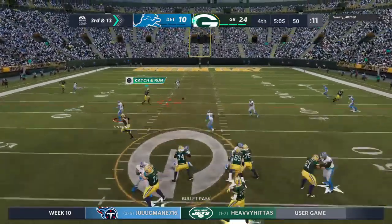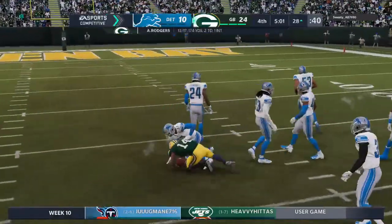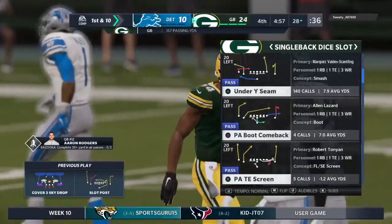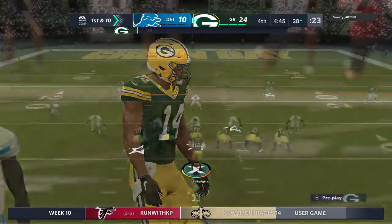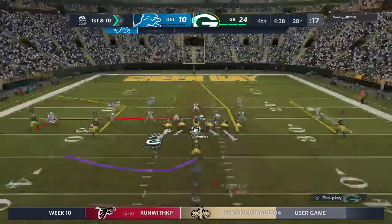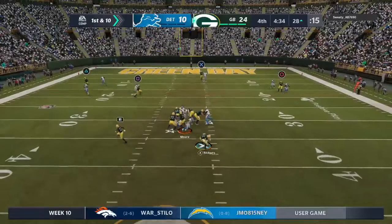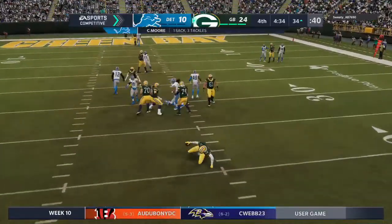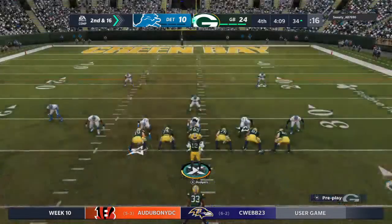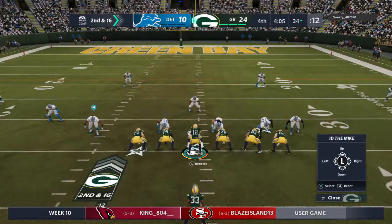From midfield, here's Rodgers. Got a man, and he hits him in stride. And he's going to have a Packers first down as they're able to get the 3rd down conversion. A big play there as they get the conversion on 3rd and 13. Rodgers now on first down. He lost 6 there on the first down play. Back at the 34-yard line.